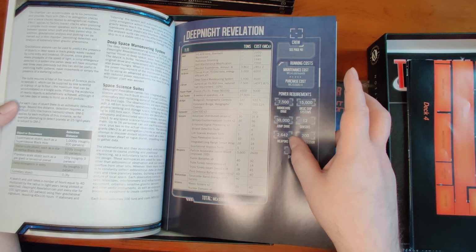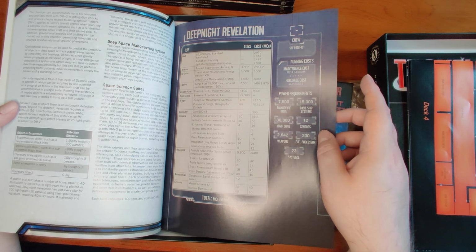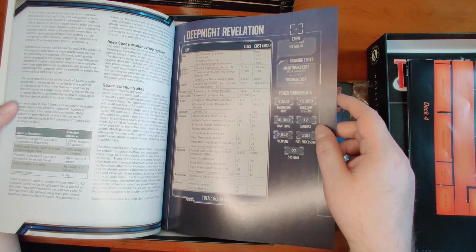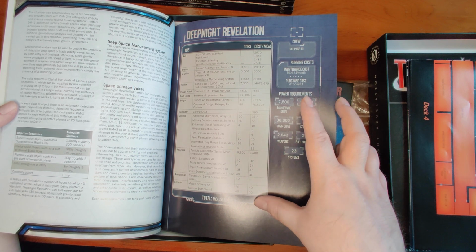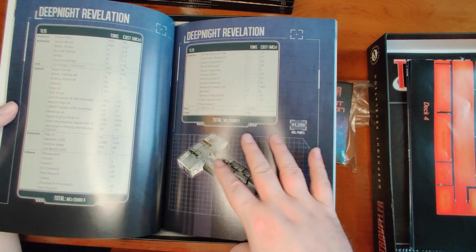So it's got 2,642 in weapons. Okay, power requirements, 15,000 for basic ship systems. Total cost is 55 billion credits? Yeah, that's a lot. Look at all the stuff.